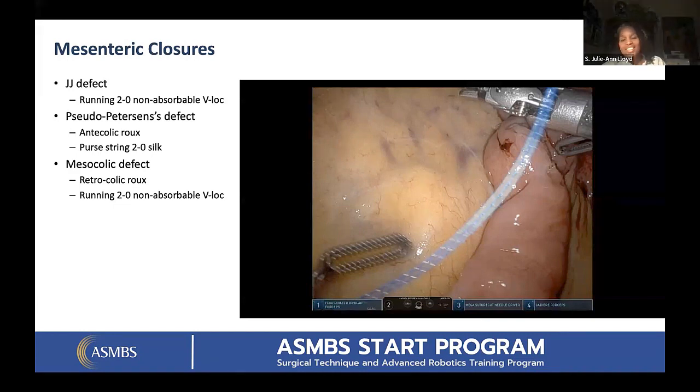I'm aware. What do you guys do if you are in the case, you're doing the bypass, the pouch looks great, it's nice and small, and for some reason, you just don't have reach, and you're on a robot, surprisingly?